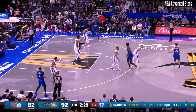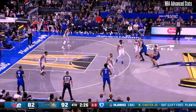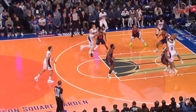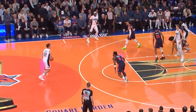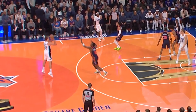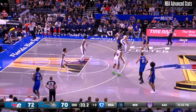When slowing down and dissecting his form, there's one big red flag that jumps out. And that's this hitch Wagner has from his pocket to set point, where instead of getting the ball up in one smooth motion, he instead extends the ball away from his body to then bring it back to his shoulders before he releases. Now, shooting forms overall aren't one-size-fits-all.